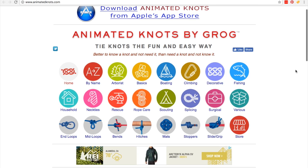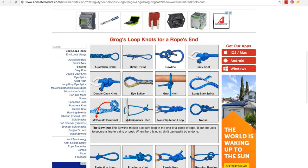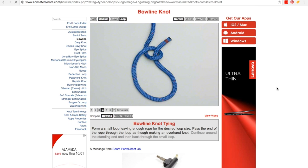I came across two tips this week worth sharing. The first is a site called animatedknots.com. As you can imagine, this site shows you a bunch of useful animations on how to tie a bunch of different knots. And I don't know if you'll ever need it, but it's one of those things where I could just kill half an hour watching these knots tie themselves.